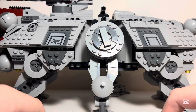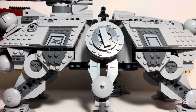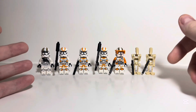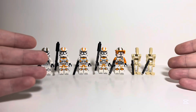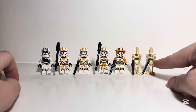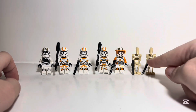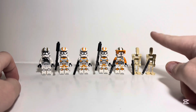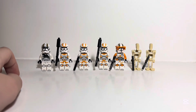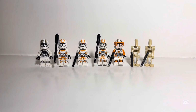Not the extra guys that you've seen within. So for minifigures included with this set, you do get 5 actual and then the battle droids, which I count. I'm pretty sure it's supposed to be 2 and not 1. I could almost swear there was 2 with this set. So I'm going to make it 2. There might only be 1. Again, this is an older set. I've had it for a little while. I don't have the box anymore.